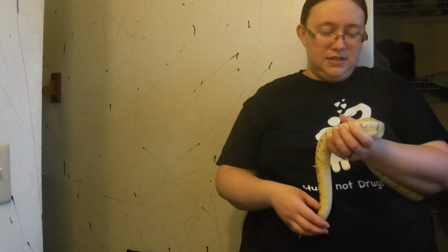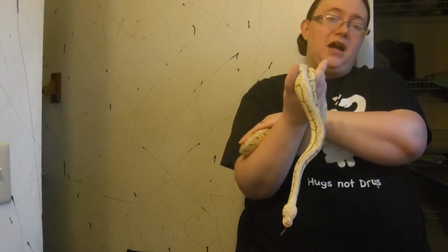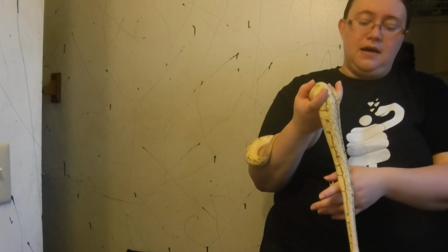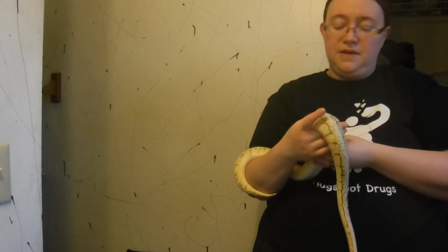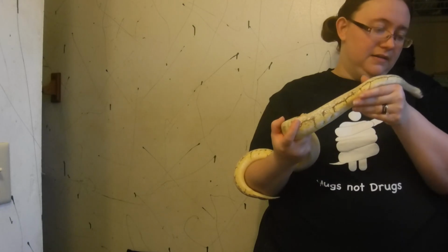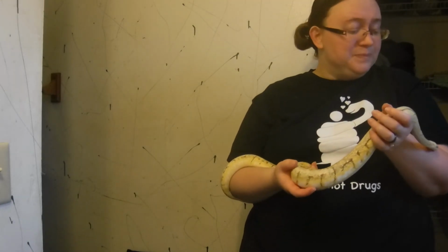His colors are bright, his colors are clean, his pattern is very precise. This is a very high quality ball python in my opinion, especially compared to a lot of things that I've seen from breeders at my local reptile show. He's just absolutely gorgeous and bright and clean and healthy and exactly as advertised.